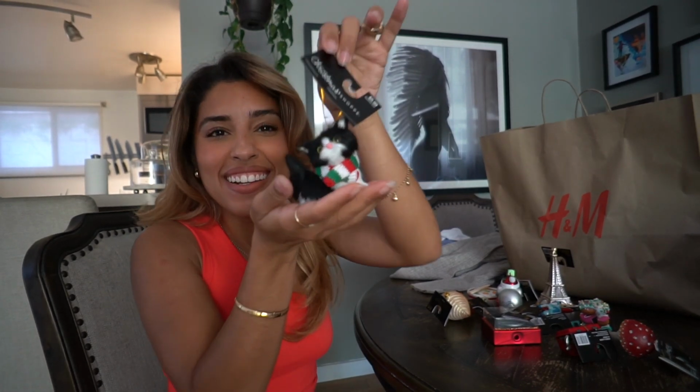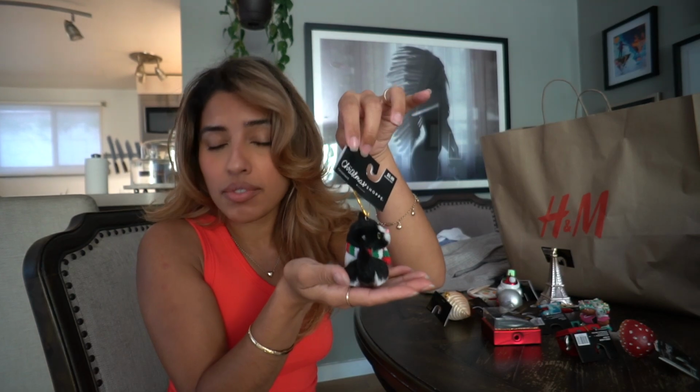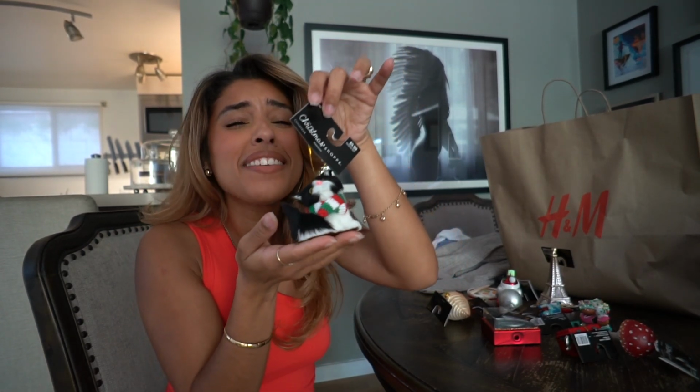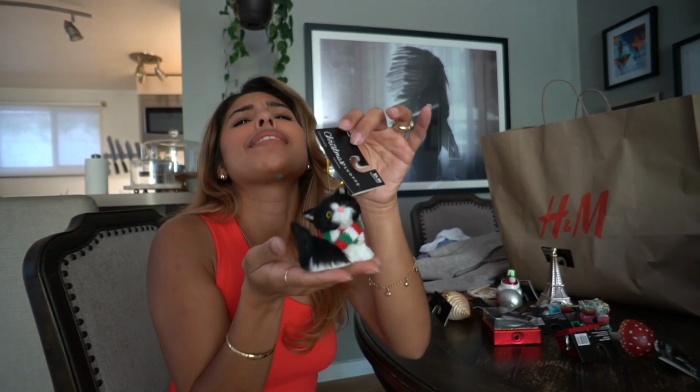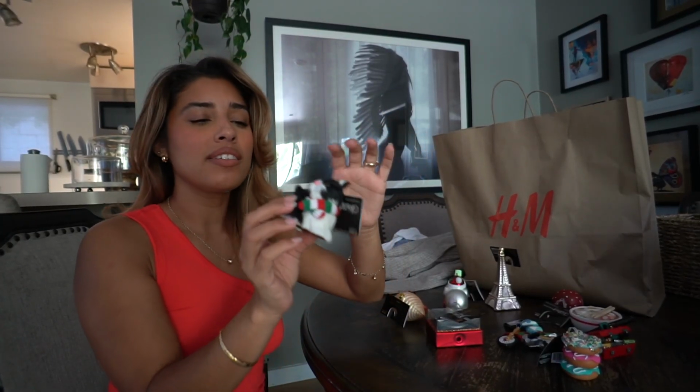Oh my God. You know who this is? You know why I got this one? Because it looks like my cat. It looks like my cat, who's sleeping right there. My camera just stopped recording when I was trying to show you Clydeski. But look, where'd he go? Oh, he's right there. And he's right there. So yes, he looks like Clyde.